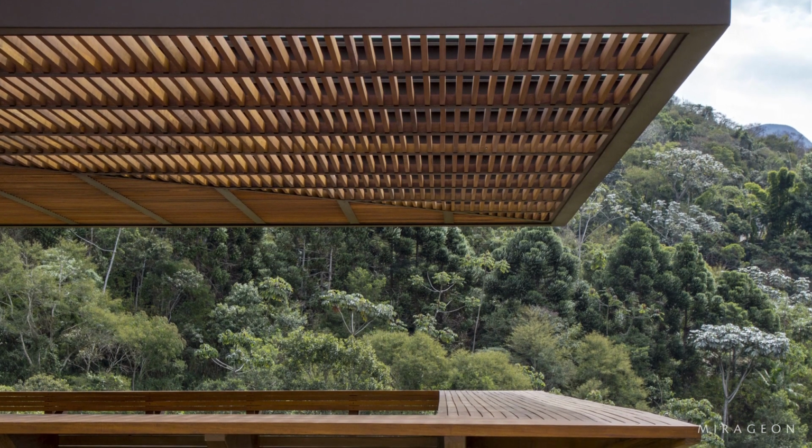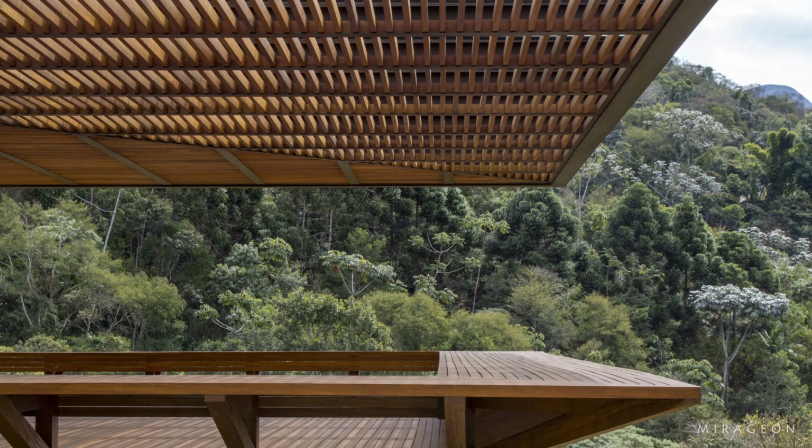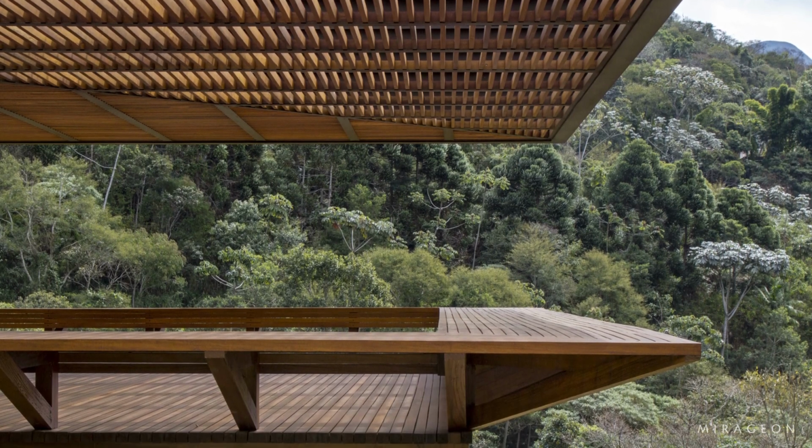In addition to the parking area, the building also includes a workshop, bathroom, and living room.